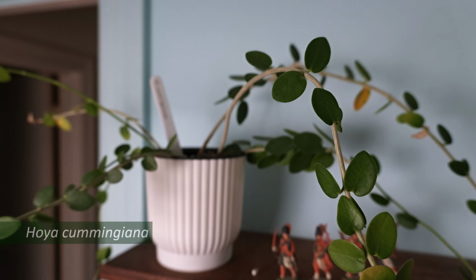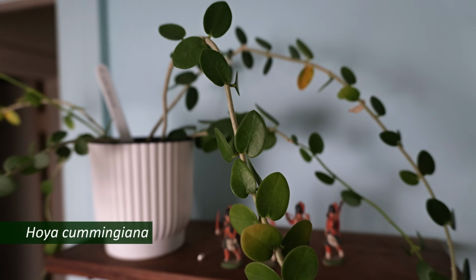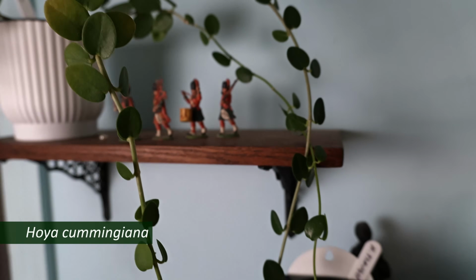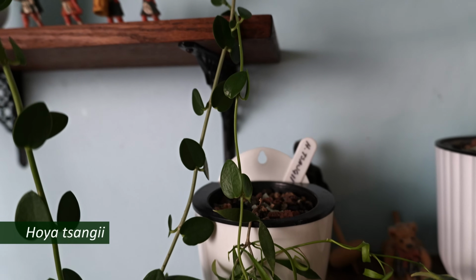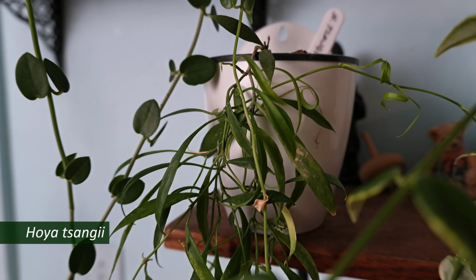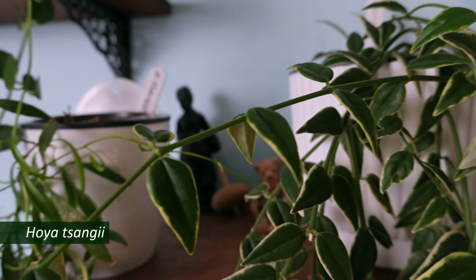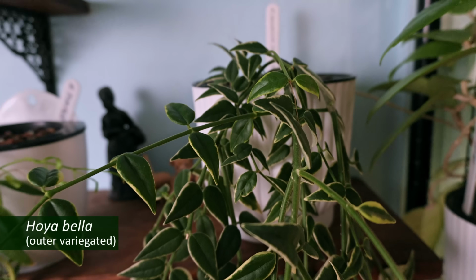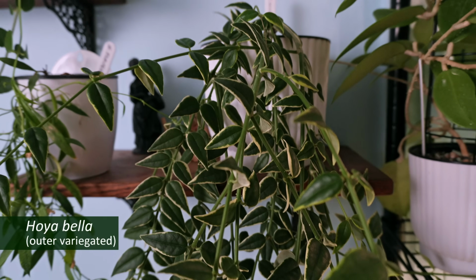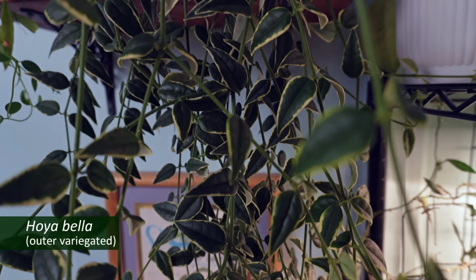So starting up here, we have my long-suffering Hoya kerrii. I have to find a better spot for it, but it's such a big plant, long plant, that it's difficult to find a good spot. And next, down here, we have Hoya Tsangi, and this was labeled as the real Tsangi, as opposed to something else. And next to it, we have my Hoya Bella outer variegated. And I've come to really love Hoya Bella. I have 3 varieties, and they're all a lot of fun.